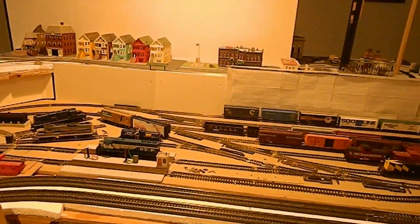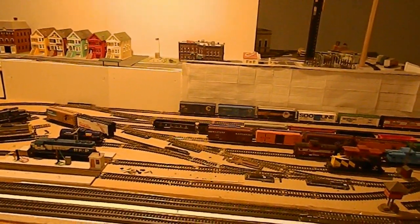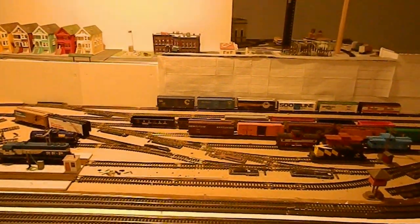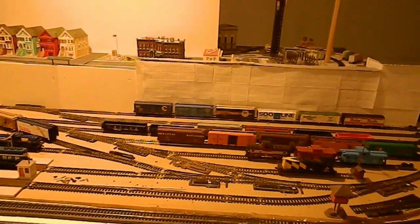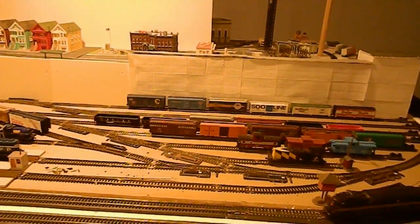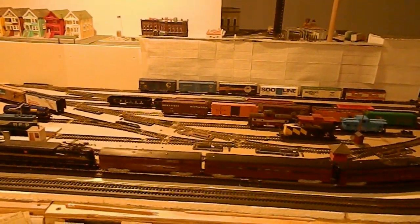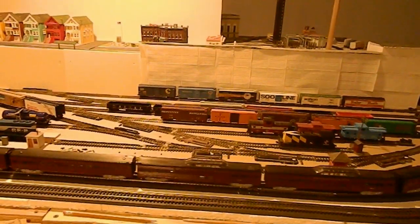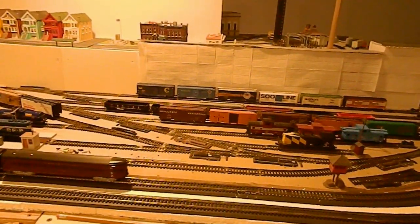And which yard is this, Ray? That is Beauville yard. Okay. That's the main classification for the north and southbound local freights. And of course we have to have a GG1 run. Kind of have blackjack on it. We'll get better shots of that later on.